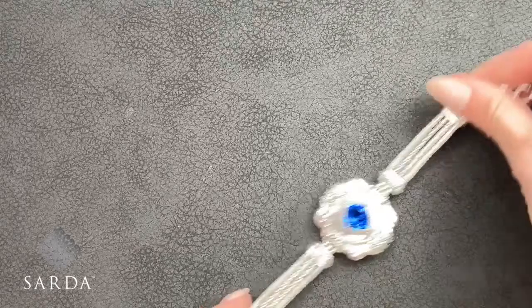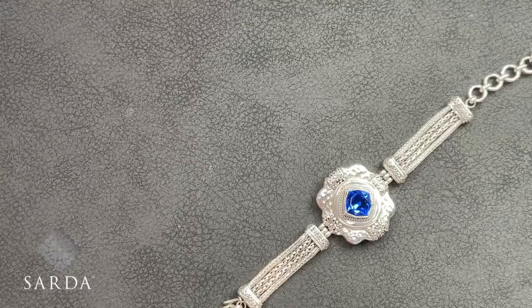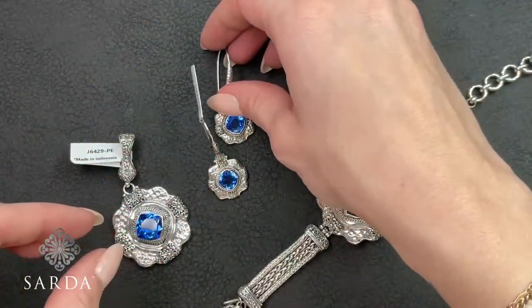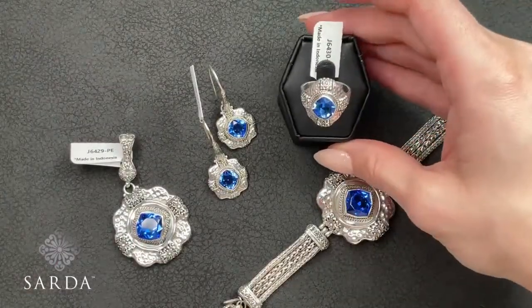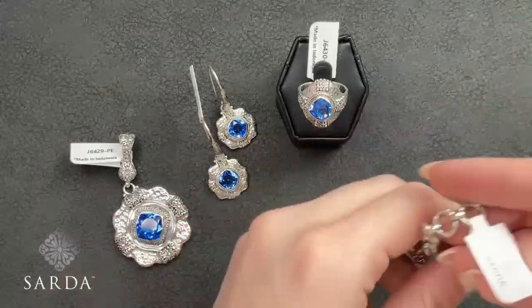So what do we have now? How about some lab created, ooh, blue. Would this look pretty with that blue she showed last night? The blue quartz. You could layer with that. That would be gorgeous. So this is J6428, J6429, 6430, and 6431. Okay, we'll start with this bracelet.